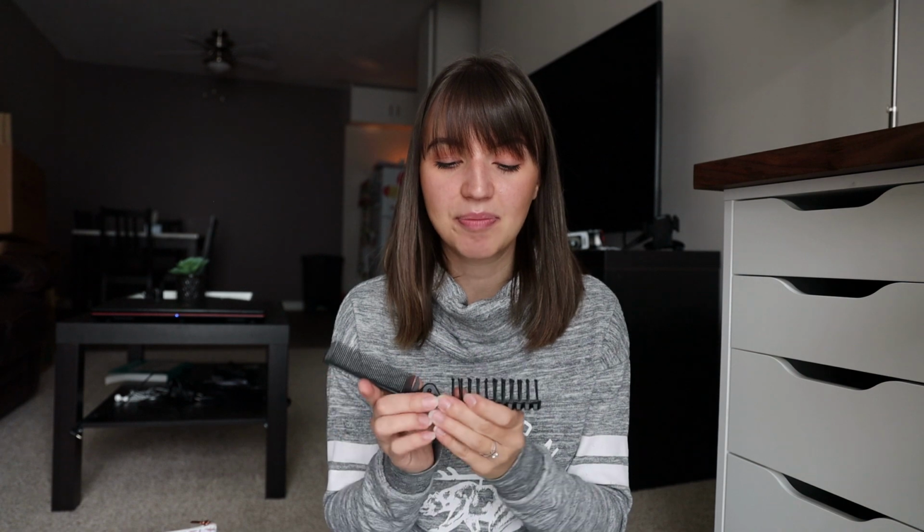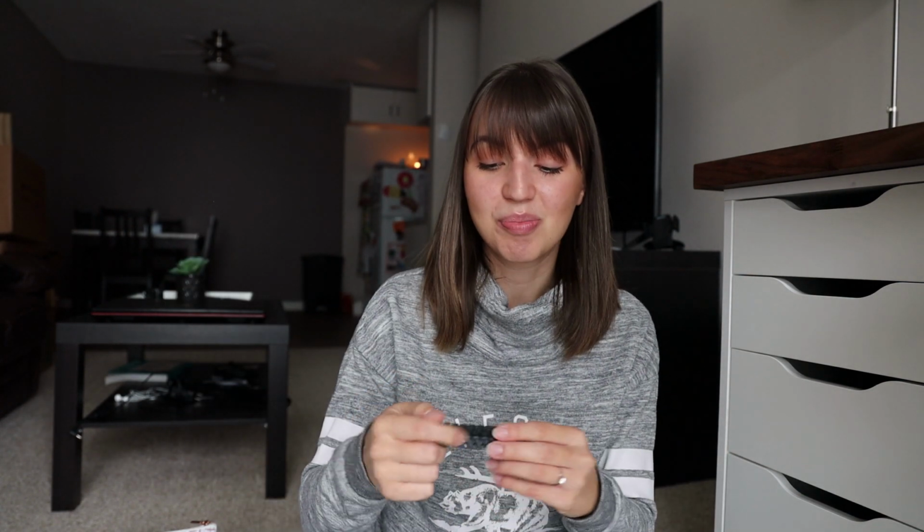And then I got this little hairbrush. I think my mom got it from when she was on the Emirates flight, and they gave them little goodie bags, and this was in there. So I really like this. Now that I have bangs, it's nice to be able to brush them so they're not all gross, but I really like this little hairbrush.